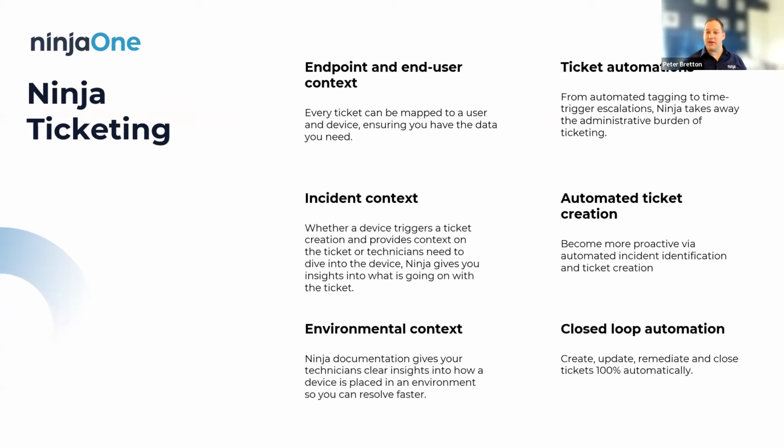The second is that incident context piece. When it's a device triggered ticket created by a condition being triggered, you're going to have that incident context. What happened? When did it happen? What are the technical details of that incident? And then finally, environmental context, right? Looking at the device in the context of its organization, looking at your documentation about the environment, looking at what else is going on with other devices in the environment, all in one place.